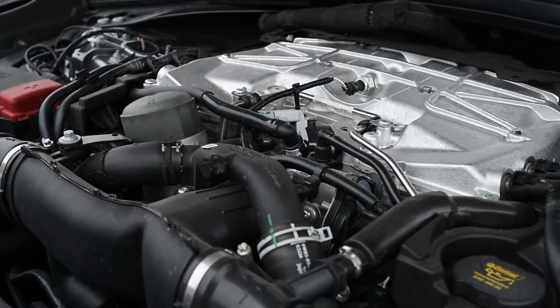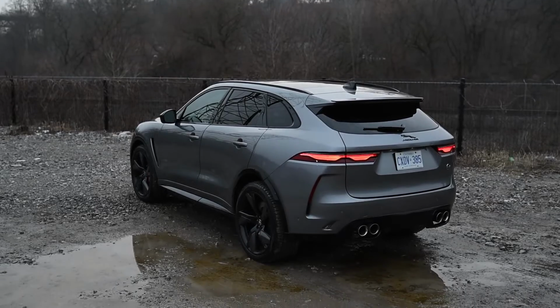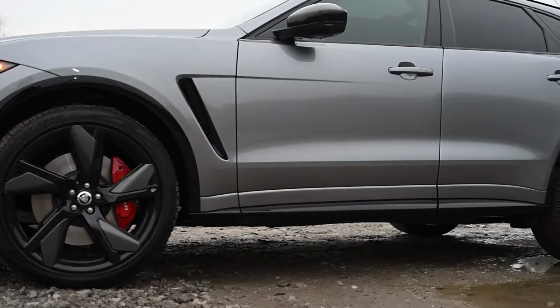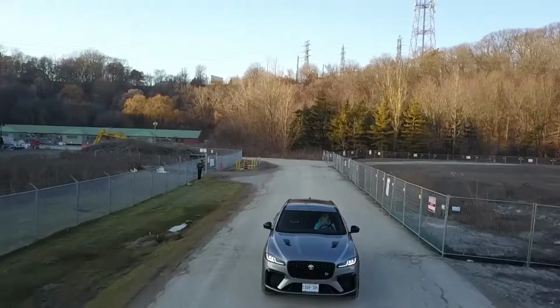And then, of course, there is that powertrain. 542 horsepower, 516 pound-feet of torque. All of that runs through the typical ZF 8-speed automatic. But importantly, it runs that through an electronically controlled rear diff, and better still, your all-wheel drive gets a rear bias. Here in the SVR, that means despite being a pretty sizable vehicle at just over 2,000 kilos, this thing is chuckable.